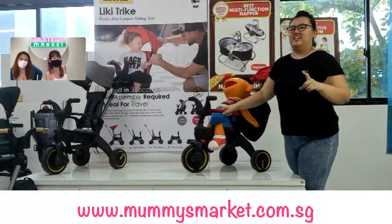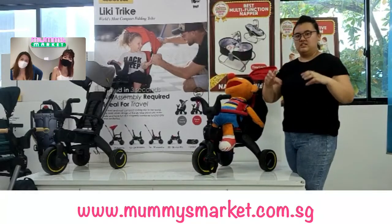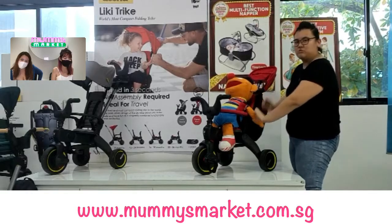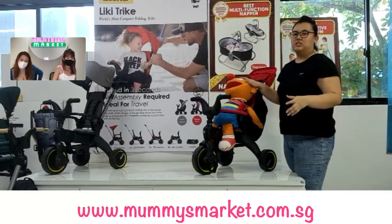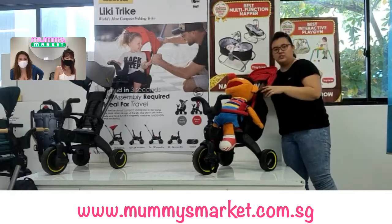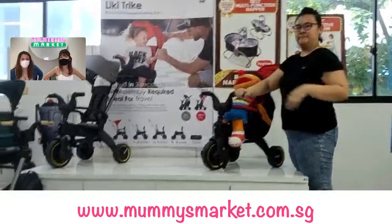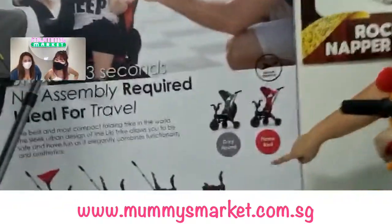So another thing about the Leaky Trike is when you purchase, there's this backrest. Then you can change this big backrest into a smaller one. So you can instantly turn it into a tricycle. Okay. I think that's it, it's a smaller backrest, right? You were saying. This one. Okay.